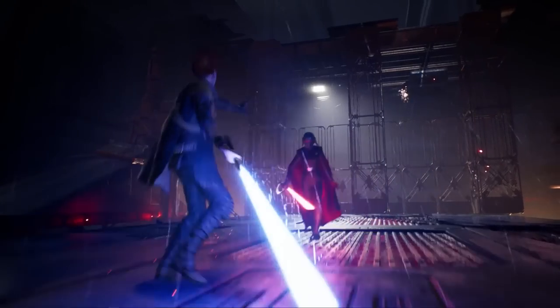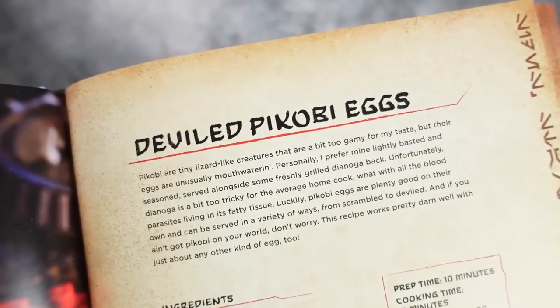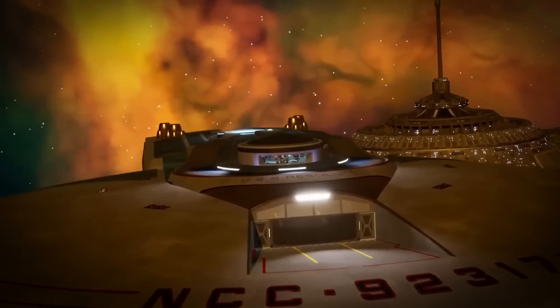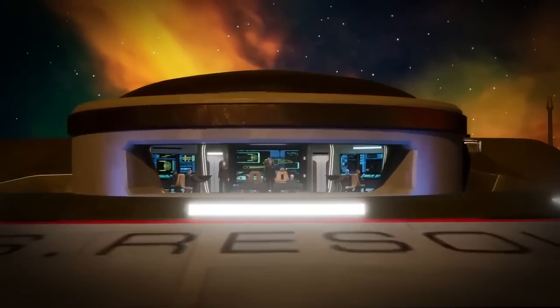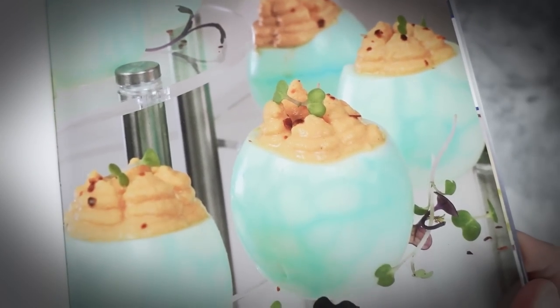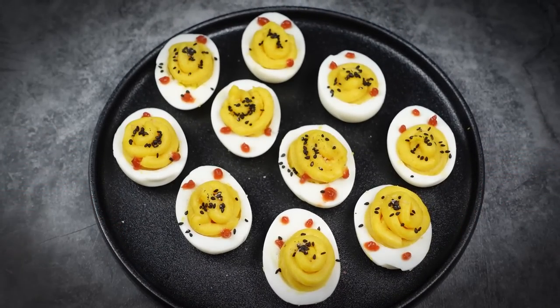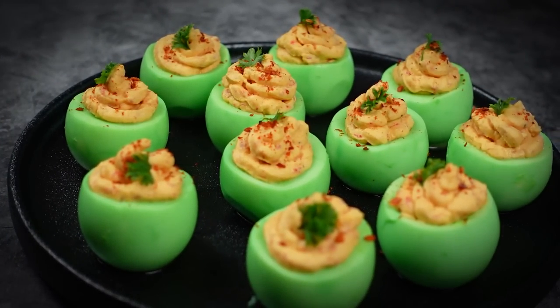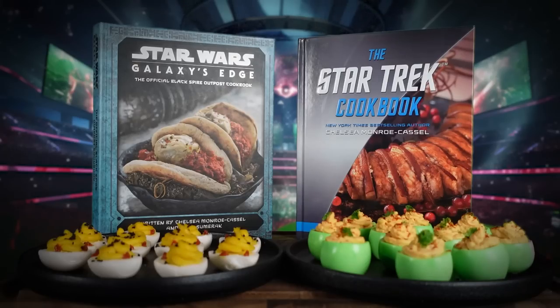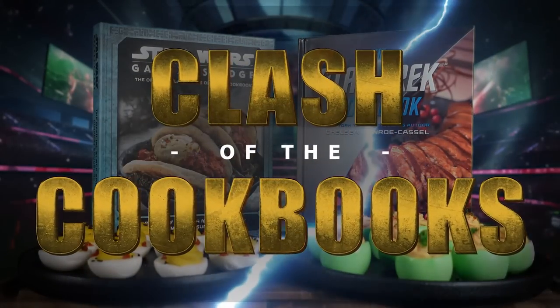An epic space opera heads into war with a mouth-watering egg from one of its fast-moving reptilian creatures to take on its longtime sci-fi rival, with its delicious egg hailing from one of its most intense and harshest regions. Star Wars deviled Pikobi eggs versus Star Trek's deviled Regova eggs. It all starts now on The Clash of the Cookbooks.